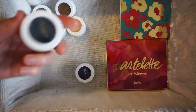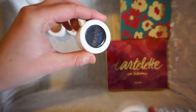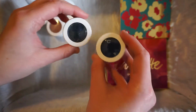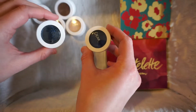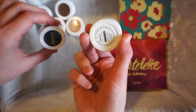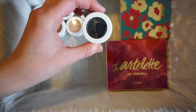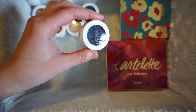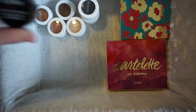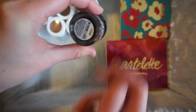I also have 2 blue shades. This one has a lot of black glitters in it, and this one is just blue glitter. I know that's hard to see. The blue glitter is just called Luckfully. And the other blue with the black glitter is called Rex. I also have this NYX eyeshadow base that's just black.